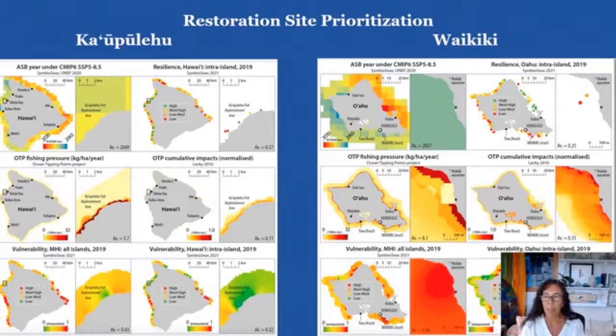The climate models also enabled us to identify which of the 5 areas we would prioritize for restoration. On the left, you see one of the priority areas with lower vulnerability at Kaho'olaehu. On the right is Waikiki, the priority area with the highest vulnerability. I know you can't read all of these maps, but you can definitely see the difference in the color scales, with much more red and orange in Waikiki on the right. So using this information, we have decided to start our first pilot restoration project at Kaho'olaehu.